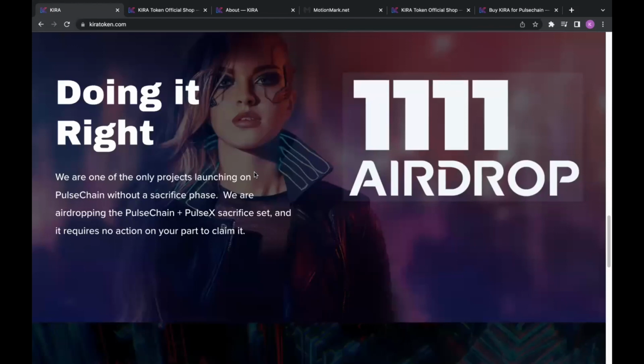Now, keep in mind, the one advantage that the Pulse Chain has on every other single blockchain all across the crypto community is the fact that they're doing a one-to-one ERC20 copy of every single project to incentivize more projects to come over to the Pulse Chain. So this is definitely a really crazy formula on top of these new projects launching, which all ultimately points to success.